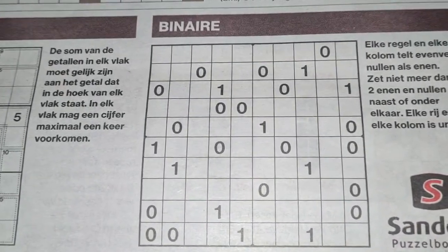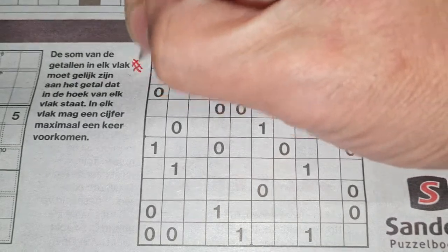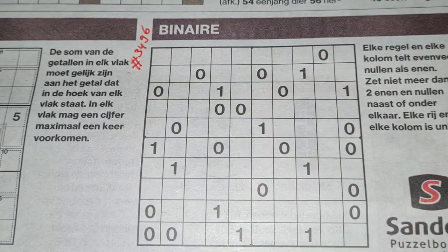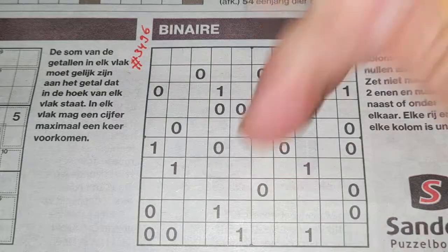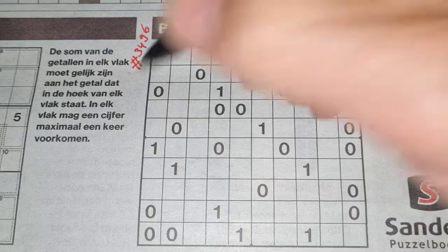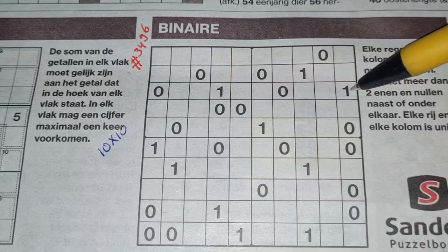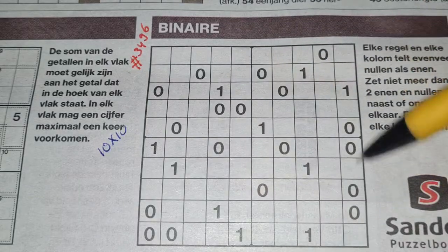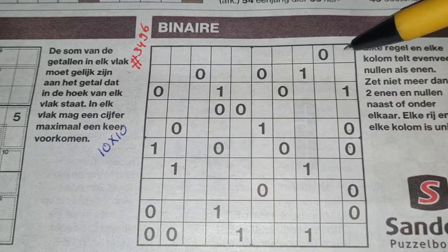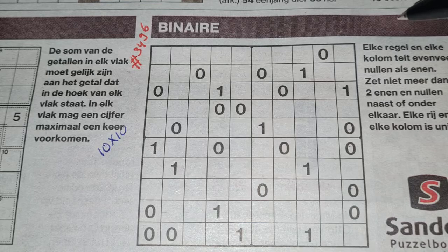Yes, boys and girls. Binary puzzle number 3496. Alright, what kind of binary puzzle is this one? Let me count the boxes. 1, 2, 3, 4, 5, 6, 7, 8, 9, 10. 10 by 10, that means in a row or in a column there are always 5 O's and 5 ones. Alright, so let's get started.